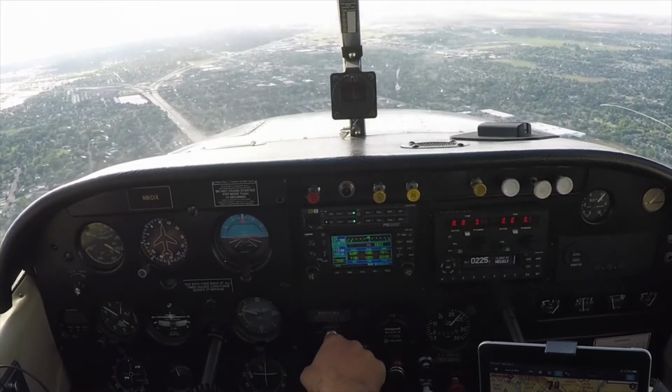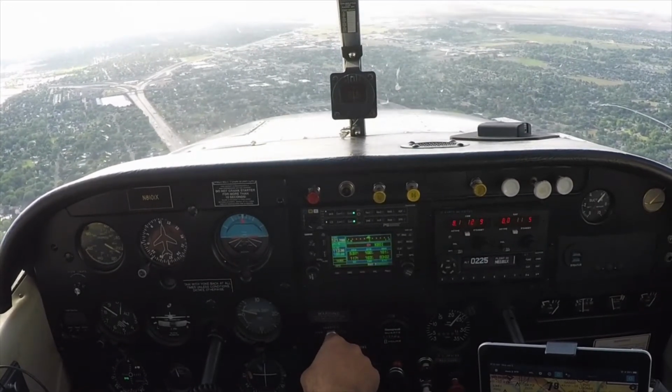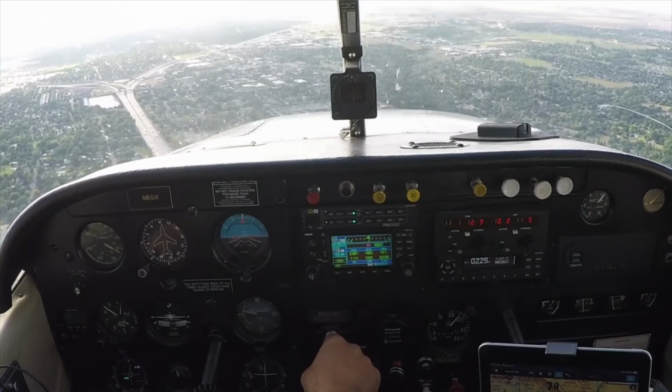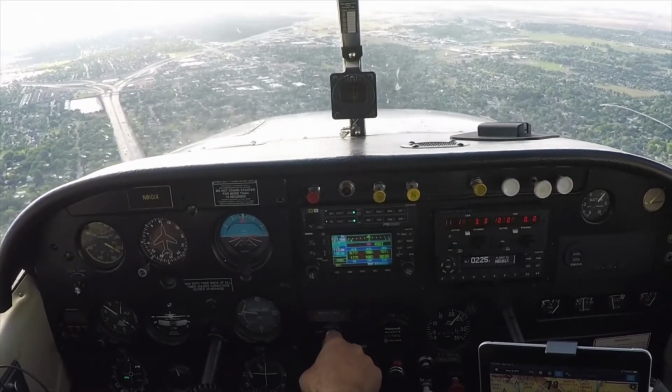10 left, wind calm. Okay, be careful of that guy. I'll be down before he's off, though. Don't want to have a wake turbulence experience.